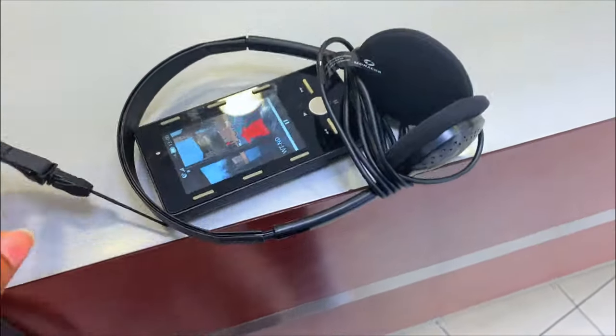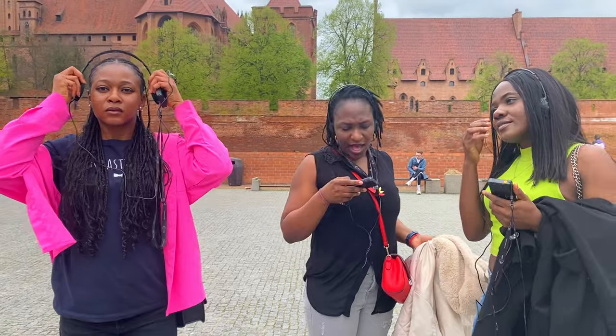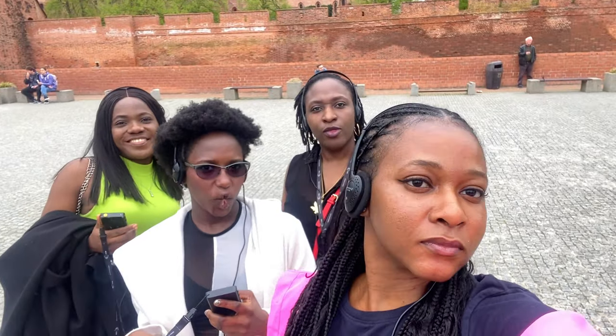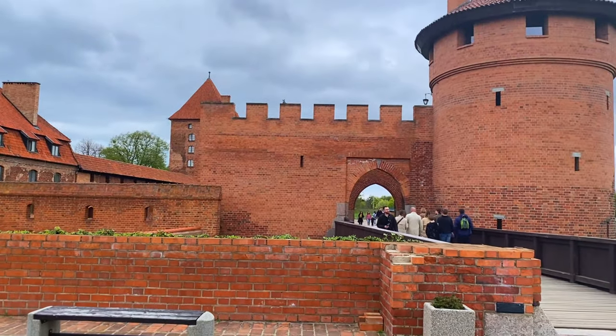Thing about the audio guide is that it tells you the history of every room you go into as it tracks you using the GPS, and you can also do a rewind in case you want to listen again, which is so good.